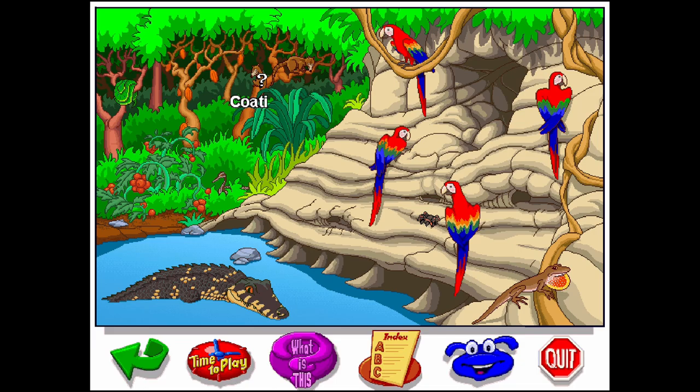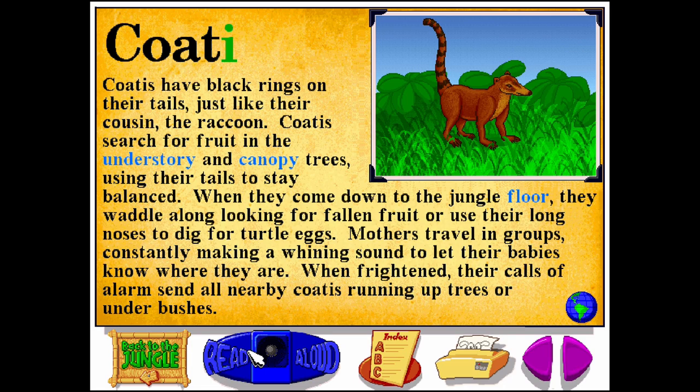Coati. C-O-A-T-I. Coatis have black rings on their tails, just like their cousin, the raccoon. Coatis search for fruit in the understory and canopy trees, using their tails to stay balanced.